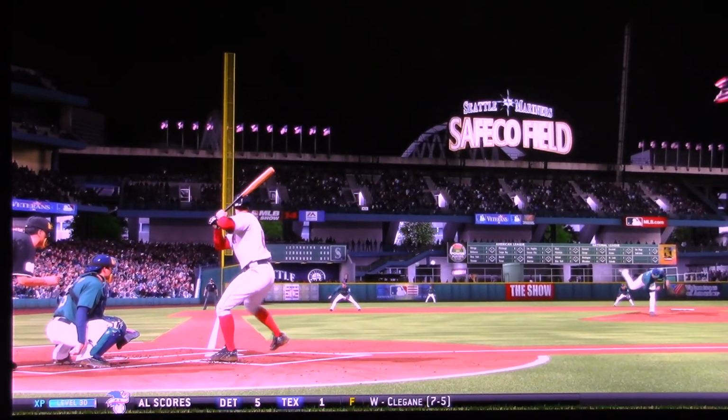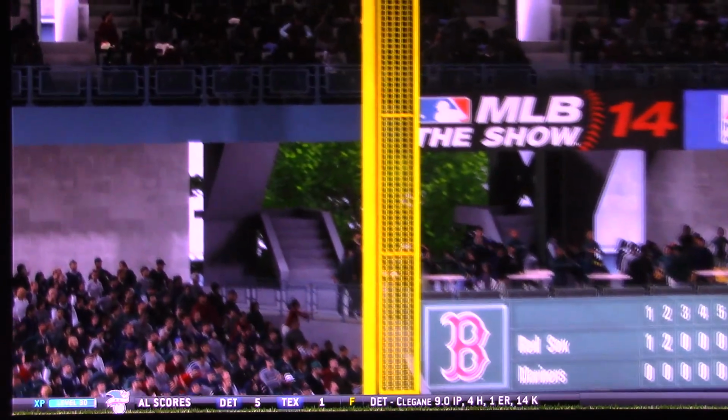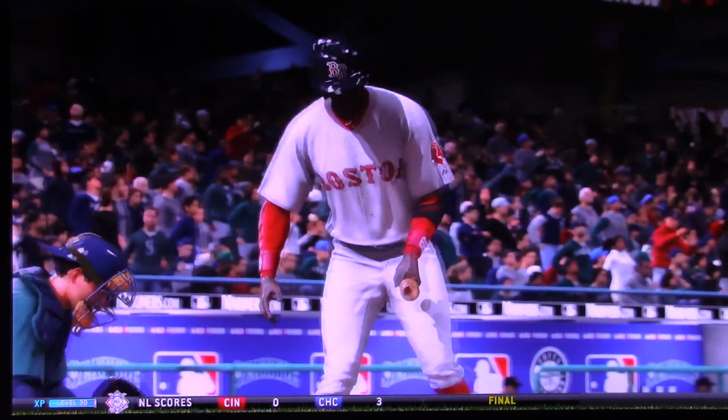This guy is as hot as anybody right now. This is his second home run of the ball game, and remember, he had one in his previous game as well. I think I'd approach him a bit more. Martin King will stand in. He flew out his last time up.